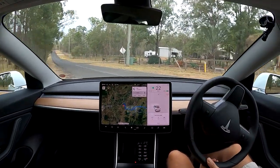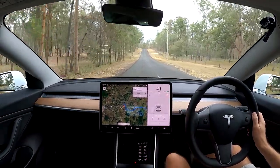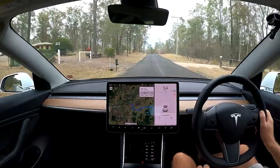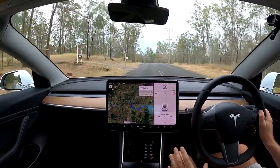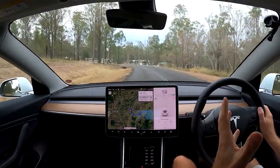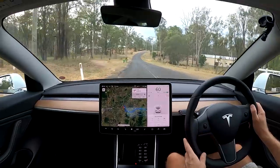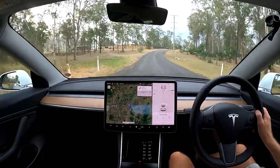Alright, 51 kilometer trip, and I've got 213 kilometers, which is exactly 57.6% state of charge. So, as always, I have charged the car to 60% overnight. I wasn't planning to go to Bunnings today. Bunnings is our hardware store, if you're not from Australia. So I need to return some goods and buy some other stuff.